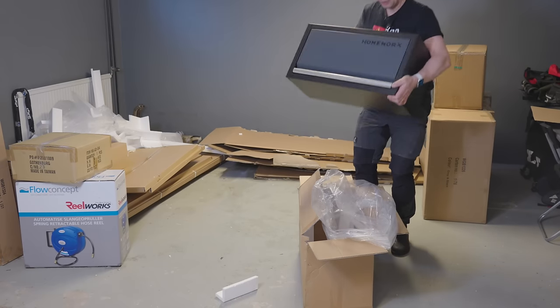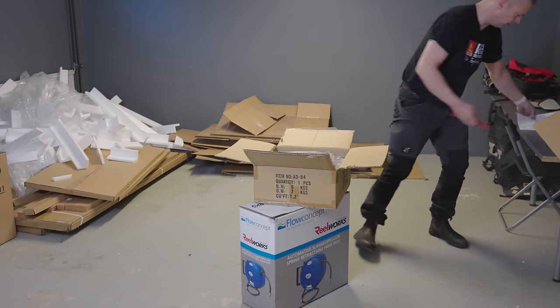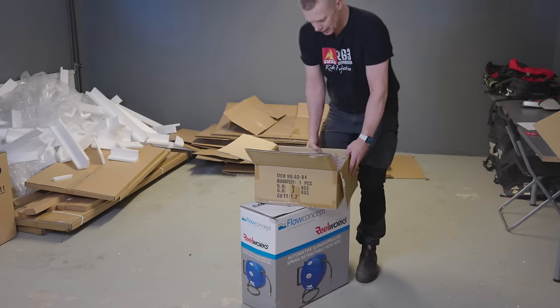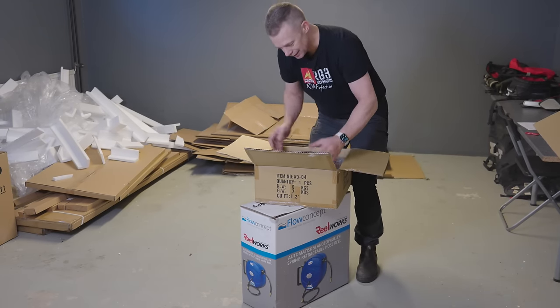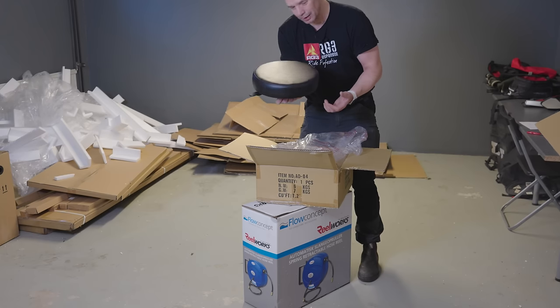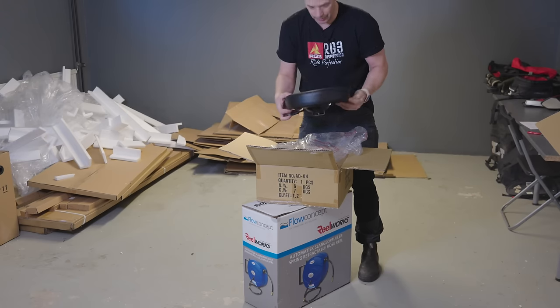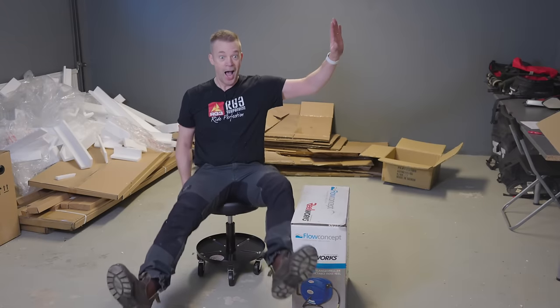Ooh, a top drawer. All right. It's my mechanic seat. This could serve as a pillion seat on the T7 also. Easy mounting and raise and lower. Great for that.